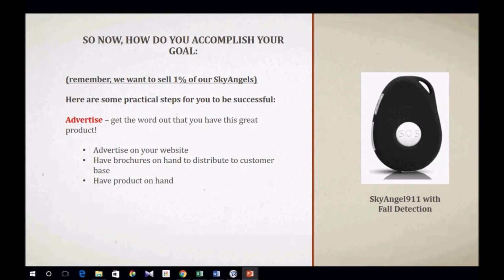When you're talking about senior adults, especially the over 65 crowd, they don't do websites. They're not going to go do web research on products. They're going to want to touch it, feel it, kick it around, make sure it's not some sort of piece of junk, and that it's something they're going to feel is reliable. And that's where having a demo unit will come in very, very well.